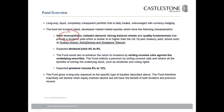They are semi-monopolistic, they are price inelastic, they have strong balance sheets, and they have dividend yields of between 4 to 6% on an annualised basis. The type of companies, therefore, that we are talking about are Sydney Airport, AstraZeneca, and Singapore Telecom.